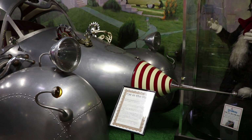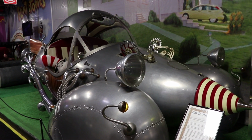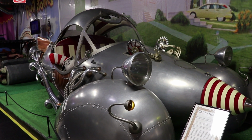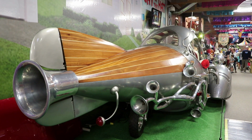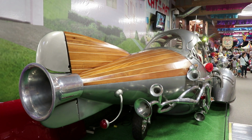And this is the super luxurious omnidirectional whatchamajigger from the Cat in the Hat. It is the only one built for the movie and costs $1.4 million. It does run and drive and has a top speed of 43 miles per hour. It is packed with special effects and secrets.